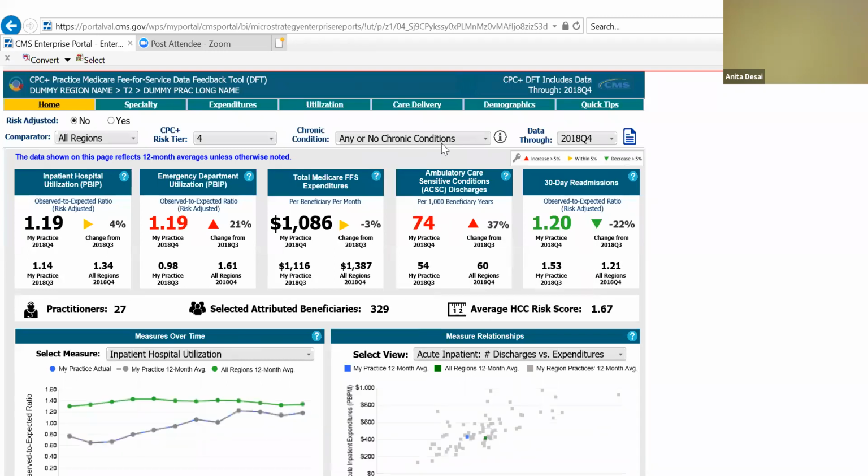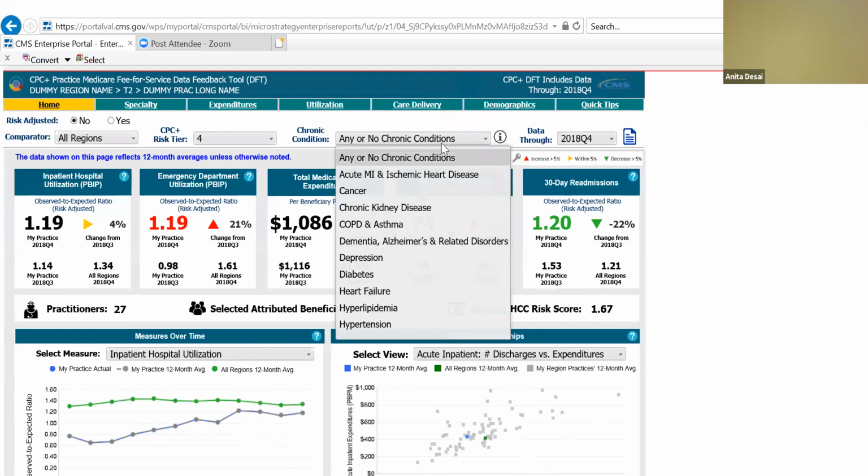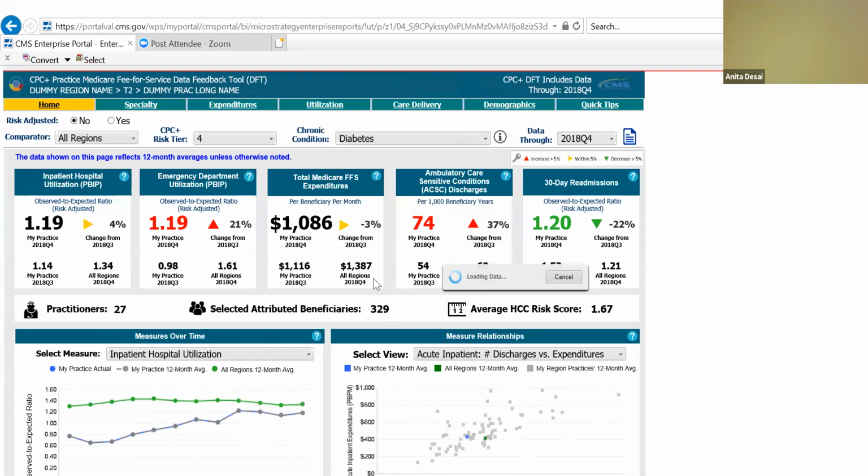They can also drill down by specific chronic conditions. So if, for example, a care manager is using this tool and they want to focus on the high-risk diabetic population, they can use the chronic condition filter to look at the diabetic patients.